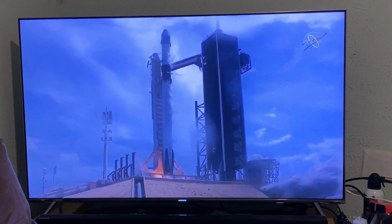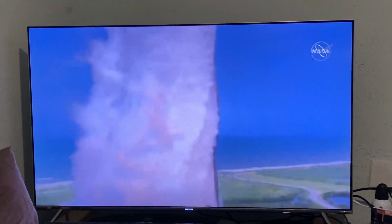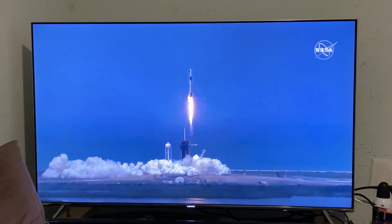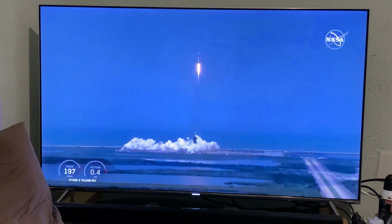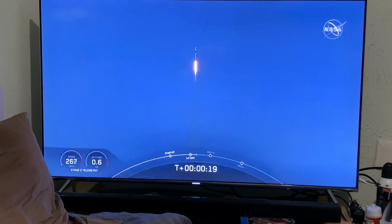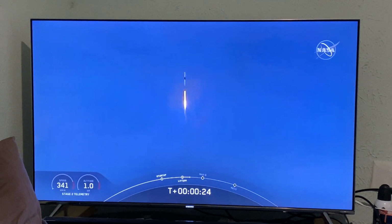Ignition. Liftoff of the Falcon 9 and Crew Dragon. Go NASA. Go SpaceX. Godspeed. Bob and Doug. America has launched. So rises a new era of American spaceflight, and with it the ambitions of a new generation continuing the dream. 20 seconds into flight, stage 1 propulsion is nominal.